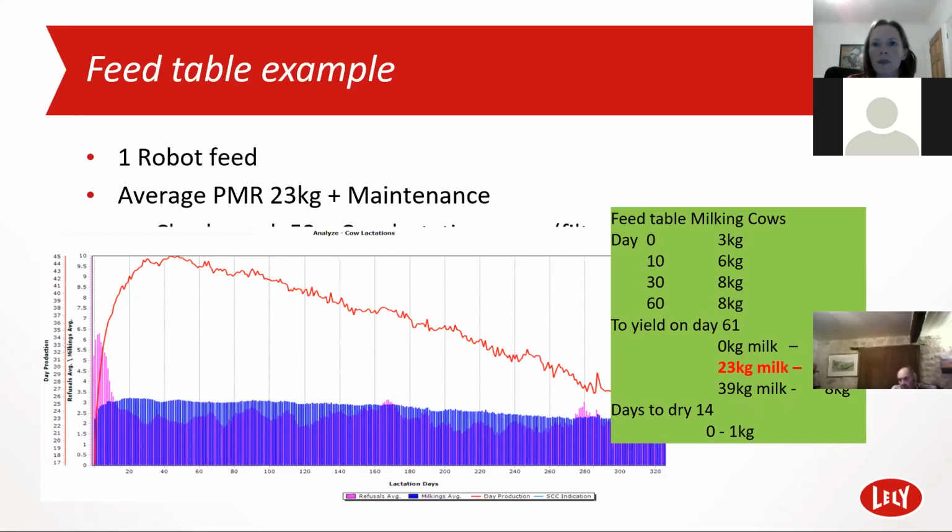Now you marry up the lead periods. So we say about 3 kilos after calving, not too much more, and then we steadily bring that up. And yes, at the peak yield, 40 days here, they are on their 8 kilos. And then they go to yields at about 60 days. They've managed to get their peak. They are sort of cycling. And then we just say, okay, we feed to yield.